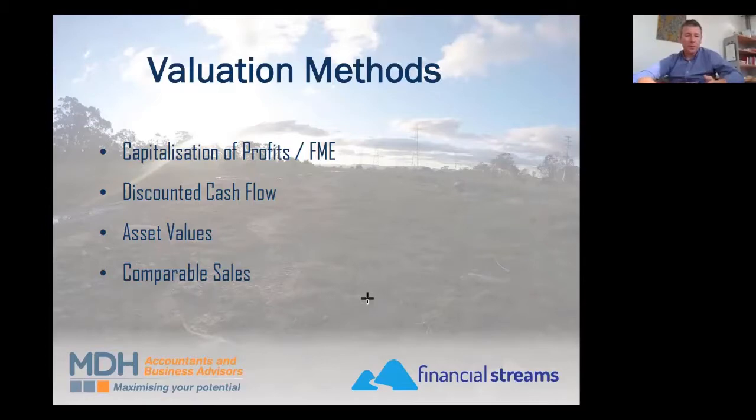Then you've got pretty much just asset values. So that's pretty much just looking at your more tangible assets. Some businesses are based purely on what they bring to the table in terms of the tangible assets. It tends to be probably more if someone is looking to bolt on a business or enter a business, and they're just buying those assets.